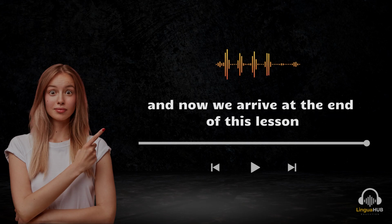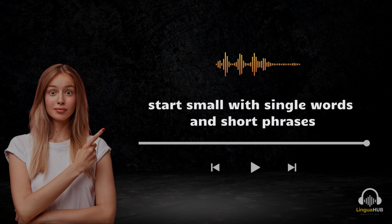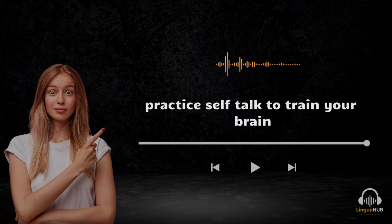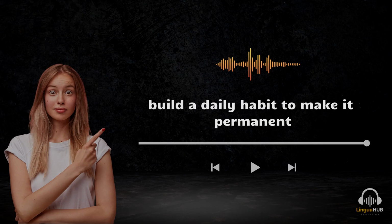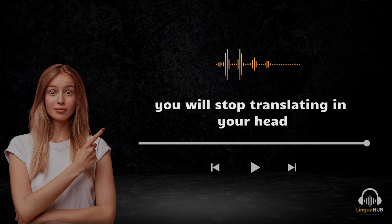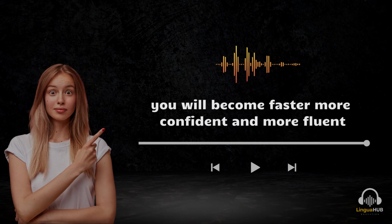And now we arrive at the end of this lesson. You have learned the full system. Start small with single words and short phrases. Describe what you see in your daily life. Practice self-talk to train your brain. Use your imagination to prepare for real-life situations. Build a daily habit to make it permanent. If you apply these 5 steps, you will stop translating in your head. You will begin to think in English. You will become faster, more confident, and more fluent.